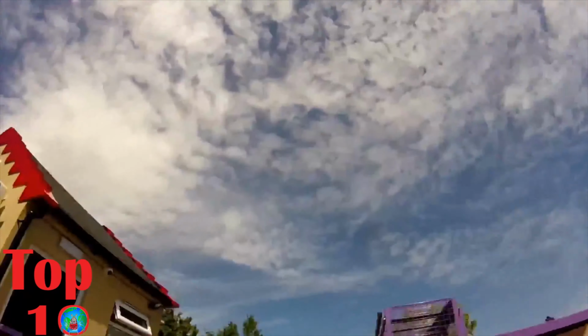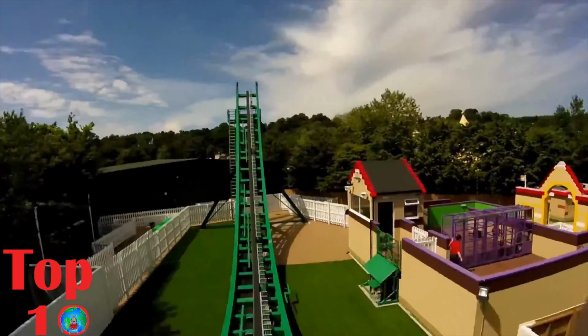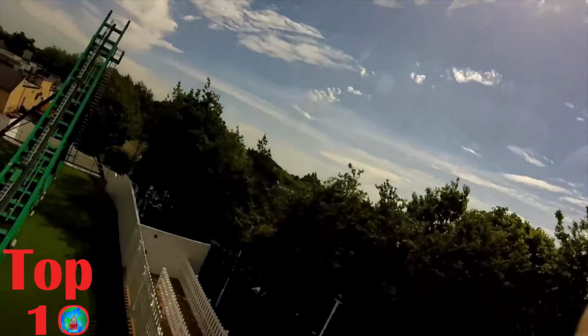And I can tell you so many times when I go to Legoland Windsor, and especially now looking at the new land which is coming over there, I definitely enjoy heading on to Mia's Ride Adventure.